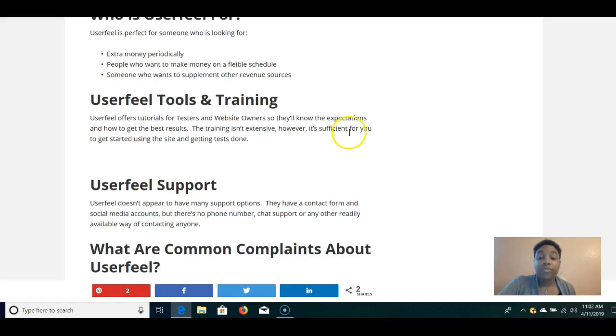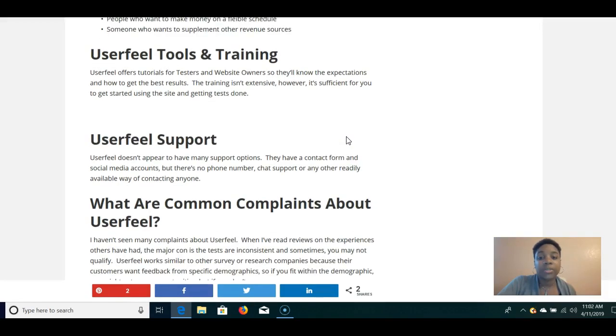Who is Userfeel for? Userfeel is for someone who needs extra money periodically, not on a consistent basis, and people who want to make money on a flexible schedule. So it could be an additional extra something to do here and there. And it's also good for someone who wants to supplement other revenue sources.